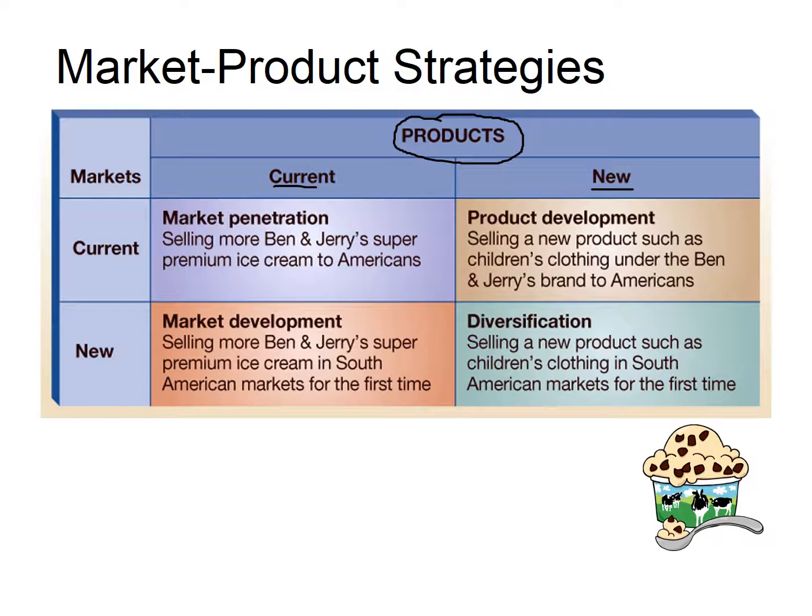So we have products here on the column headers, and then on the rows we have our markets. Those would be customers that we are currently serving or customers that we would like to serve in the future. We might think of them as also market segments that we either currently serve or will serve in the future. So inside this 2x2 matrix, you see market penetration. So the market penetration strategy is going to be one where we continue to sell ice cream that we have already in an offering to existing customers.